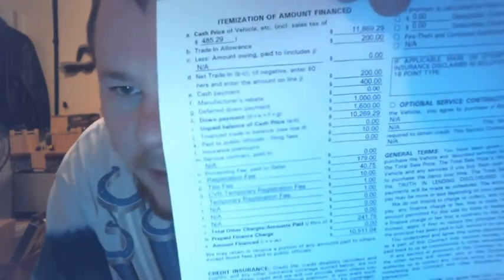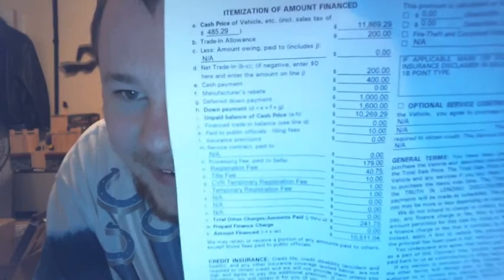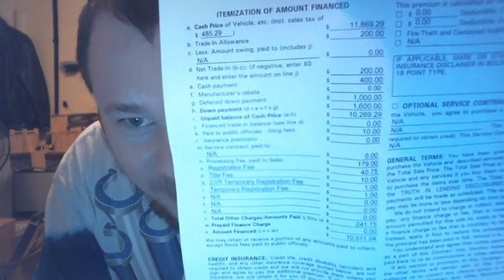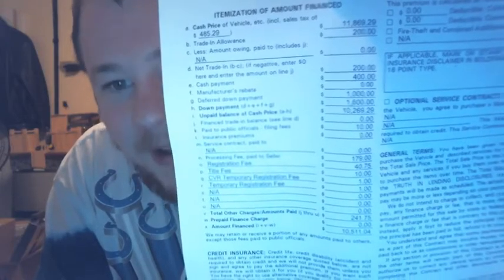But I wanted to show you guys, I don't want to show the contract number, but I think this right here is fine. I hope that you guys can actually see this. I'm not sure if you can, but those were my charges. You can see clear as day what I was paying for the car. When you factor in the interest, it was about $16,000 that I ended up paying.